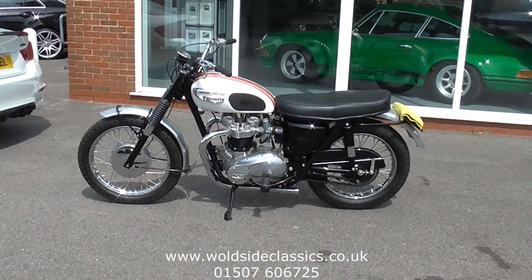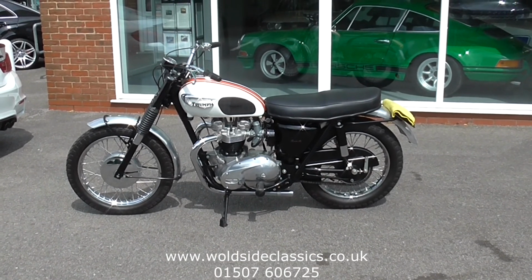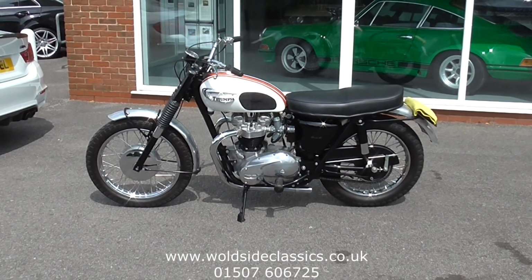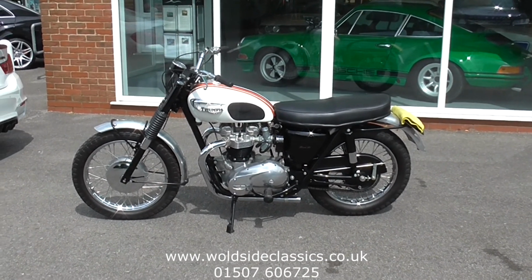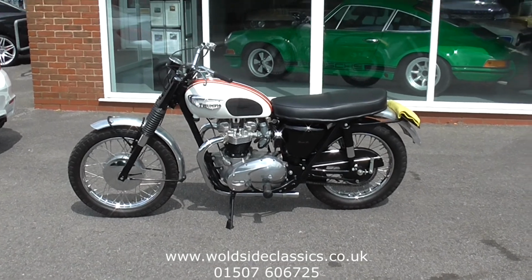Today we're pleased to offer to you this very special motorcycle, being a Triumph Bonneville T120 TT Special from 1966. Built for the American market, a rare sight in the UK, this vehicle is fully road registered in the UK and has a UK V5 registration document.